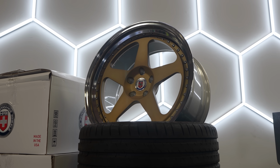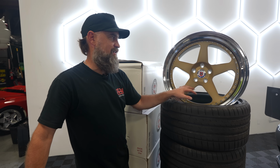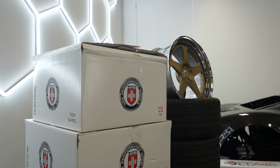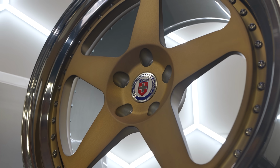These are a wheel set that they basically made for us to test fit on the car. So we're not running this color combo or anything. It's just basically the style. So this is a 305 from HRE Wheels. It will be a 3-piece wheel on the car, front and rear, but we're going to have a really aggressive setup on this car.